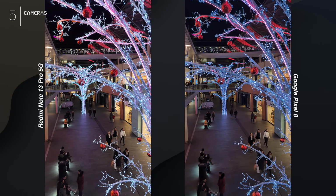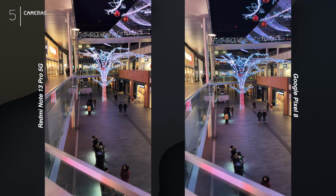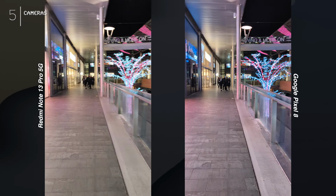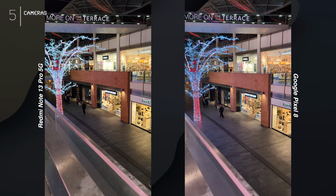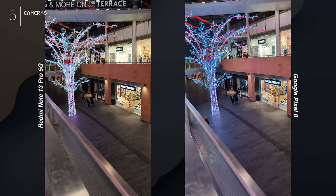Let's check the video. 4K at 30fps, smooth and steady thanks to OIS and EIS. Compared to Pixel 8, it's a close call. Pixel takes the color crown, but the Redmi stabilization steals the show, with maybe a bit more sharpness too. Some artifacts here and there, but overall, video goes to Redmi, especially for the price.